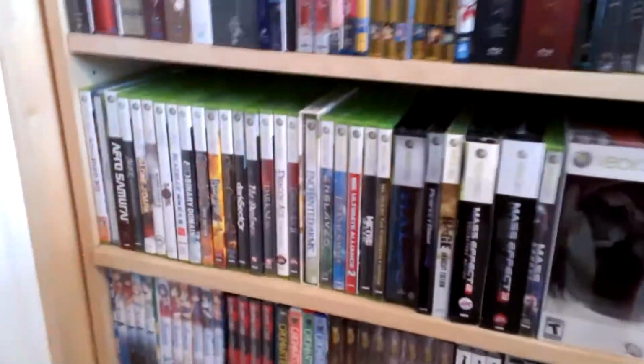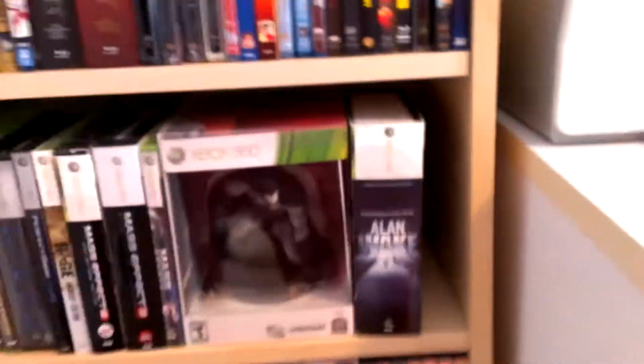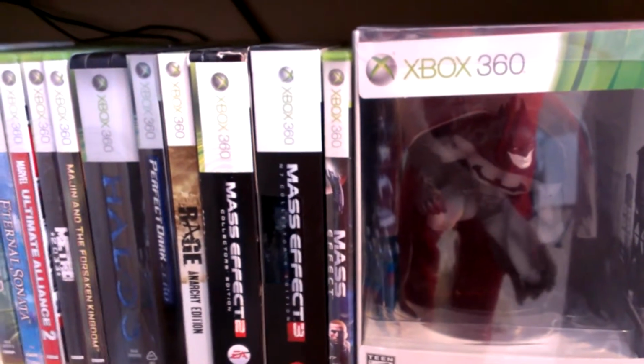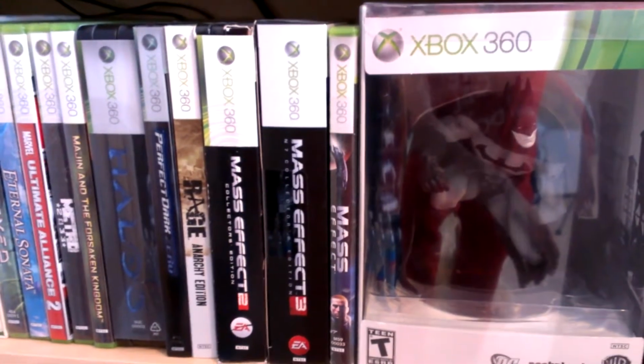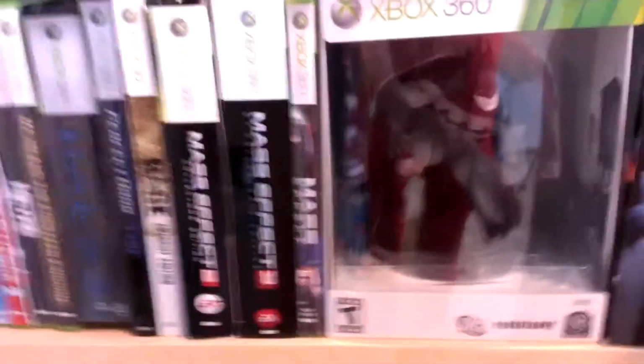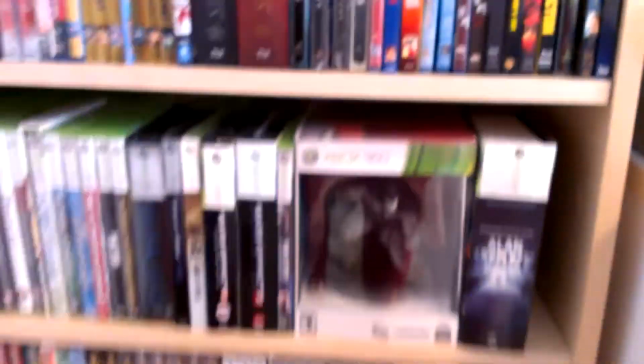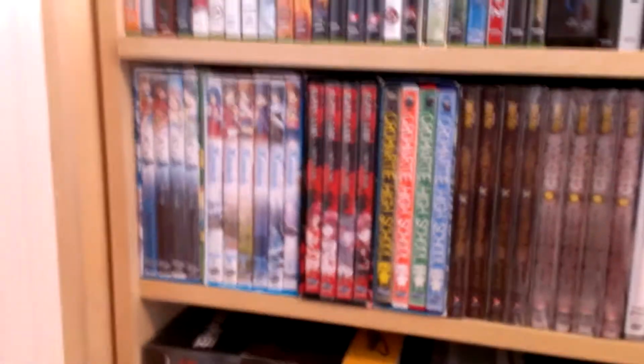and stuff behind there, of course. My 360 collection is all relegated to one shelf now. It's double stacked behind there. You can tell that, but yeah, I don't have too many 360 things, but some of my favorite games from this past generation are on 360, like the Mass Effect games, which I have 2 and 3 collector's edition. I do not have the collector's edition of 1 because it's expensive, and then Alan Wake and the Batman Arkham City collector's edition.